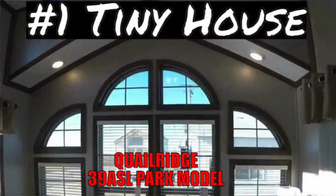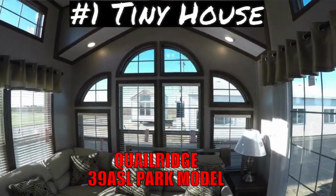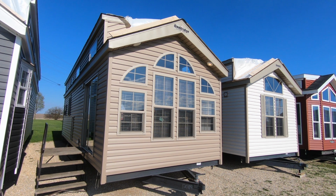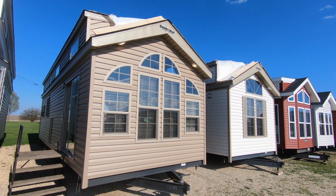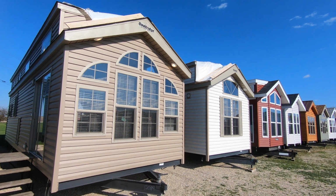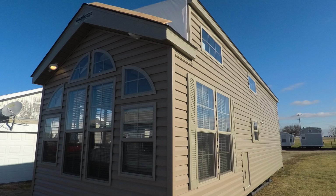Park Model trailers again today, and this is a Quailridge 39 ASL. It's clay with the clay window and door package and clay trim, so it's really a down-to-earth trailer. It looks really earthy. 39 ASL. Let's go on in. It's unit number 12084.